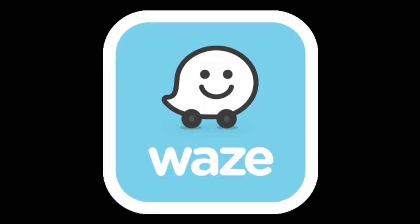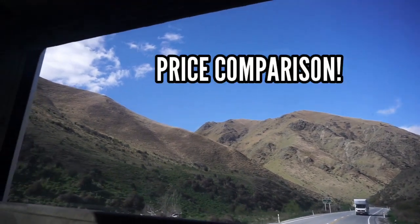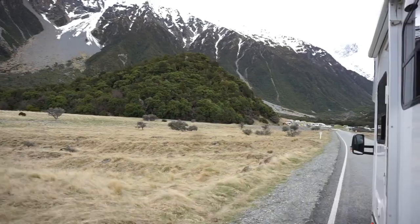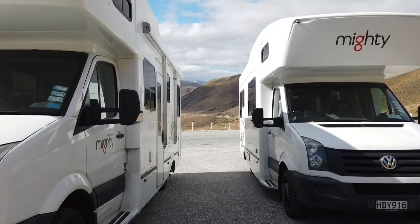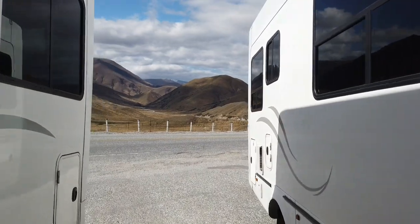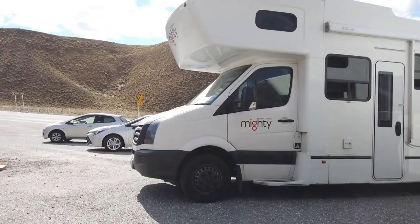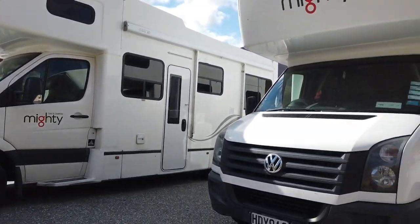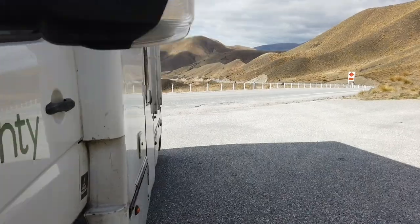Second important app is Waze. I know everyone uses Waze for navigation, but there is another thing that Waze can do for us, which is price comparison. As you all know, if you travel to New Zealand, the price of the fuel will differ from one day to another, and they also have different prices for every petrol station. So it is best that you know the price of the petrol station first before you go there, because mestilah you nak harga yang lebih murah kan.